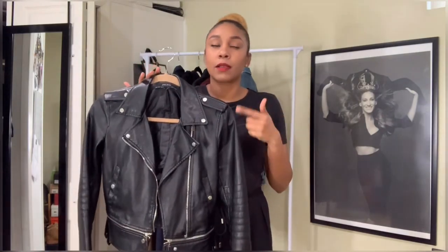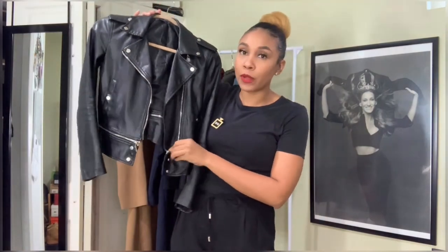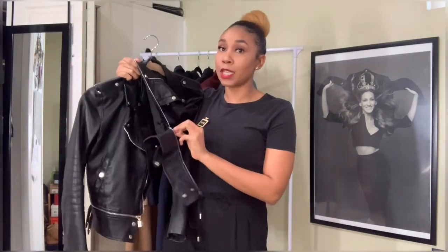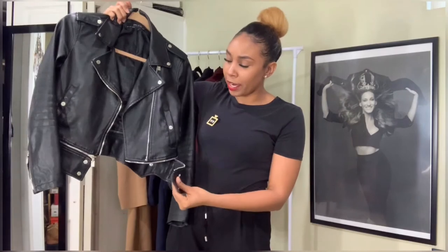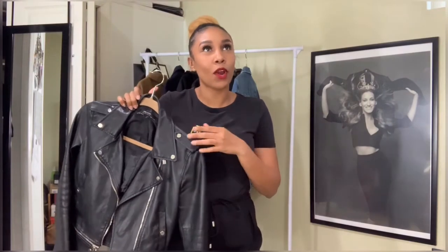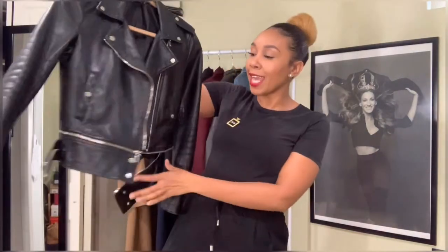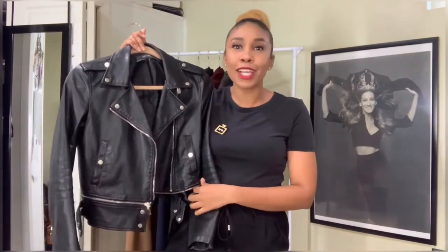But if you look in Zara, they have leather jackets all the time. What I love about this jacket, I don't even think they make it like this no more, is that it has this zipper where you can actually unzip the jacket and wear it very much cropped. Honestly, I never wore it cropped, but it's a perfect option. Maybe when you just need to accentuate the squats you've been hitting in the gym, you can go ahead and crop this out and you'll be looking fire.